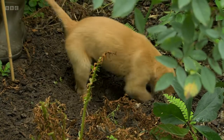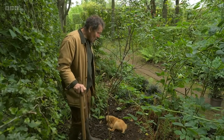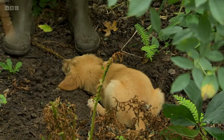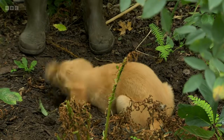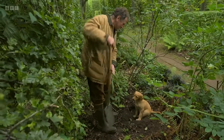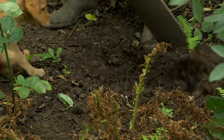Luckily, Ned is helping me dig a hole. Ned, this is not really going to end well, because if you dig things up, you'll get into trouble. Look at you all dirty. Now we want to dig here.